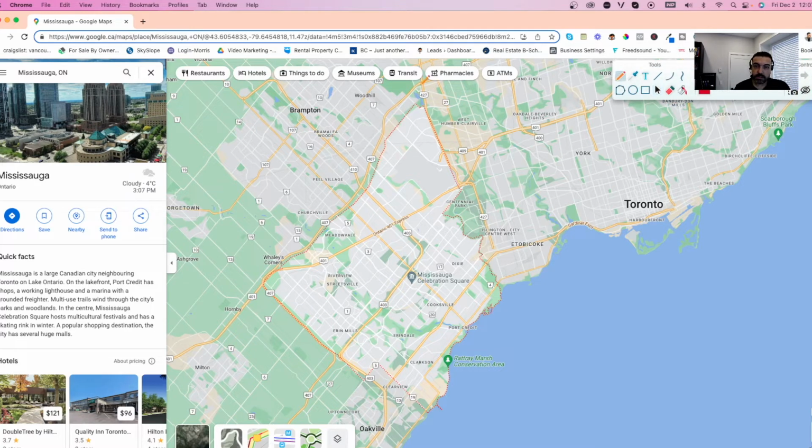So you've got 407. This is the toll highway, so you got to pay for that one. That goes all the way to Hamilton. And then you've got the 401, which basically goes right on top of North Mississauga, gets you right to the airport, connects to the 427. The 401's a really busy highway, and yeah, this goes to Etobicoke, Airport, Toronto.